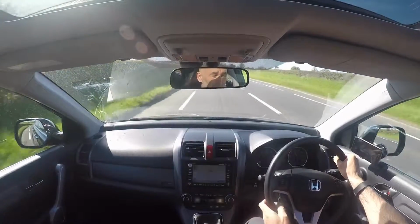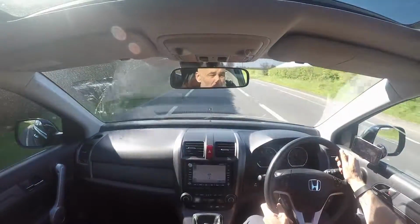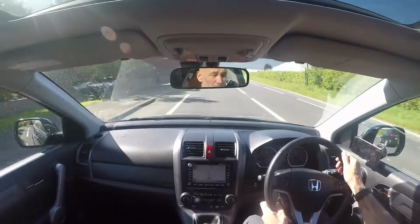Obviously, if I've missed anything out on the test drive, then please don't hesitate, do give us a call. This is just a quick drive of the car, just to show you it's in operation. But from what I've driven so far, it drives absolutely fabulously.